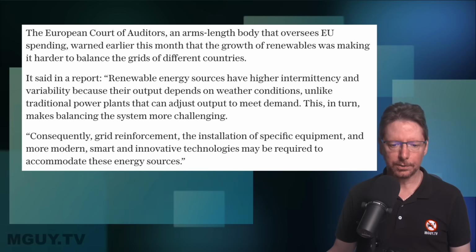So translating that, it just means that a renewable grid based on wind and solar is a hell of a lot more unstable and more complex than a regular grid based on turbine generation. It's just another nail in the coffin of renewable energy grids. As well as being vastly more expensive, despite what people tell you, the electricity is way more expensive from renewables than it is from baseload fossil fuels or nuclear.